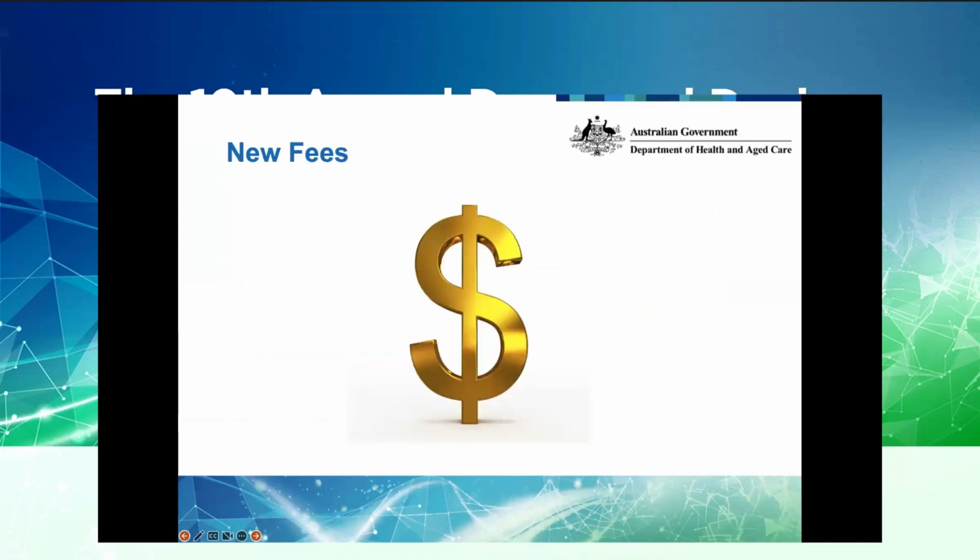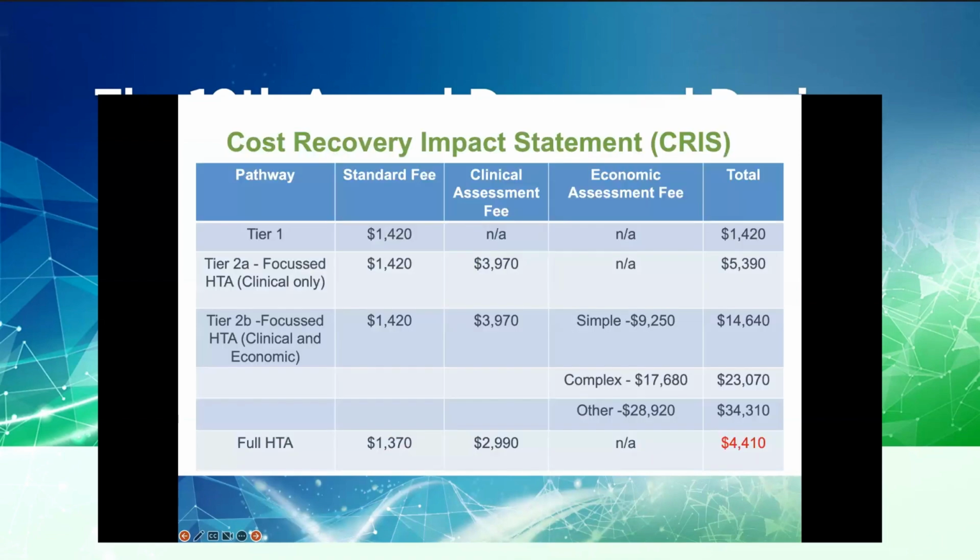Okay, so new fees. I've just popped them up there. There's not a huge change. One thing I forgot to put on that table is that the annual listing fees for the PL will go from about $200 per listing to, we believe, about $400 or $450, but I don't believe that's been announced yet. There's actually a slight decrease in the standard fee, but the rest of them rose somewhat marginally.